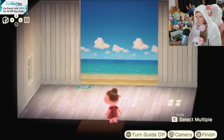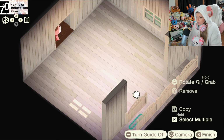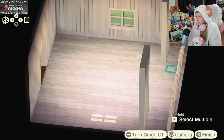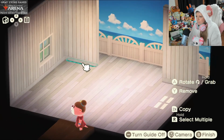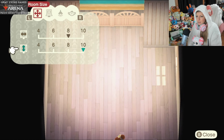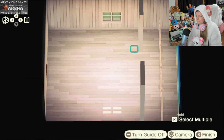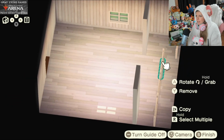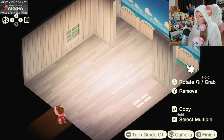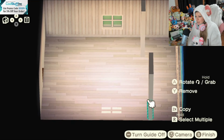See, but now it seems small because maybe this goes all the way around and you can walk out there and hang out. Maybe I can make the room a little bit longer to accommodate for this really large balcony I just made. Put you guys back here. That looks nice. I can move this in just a bit.